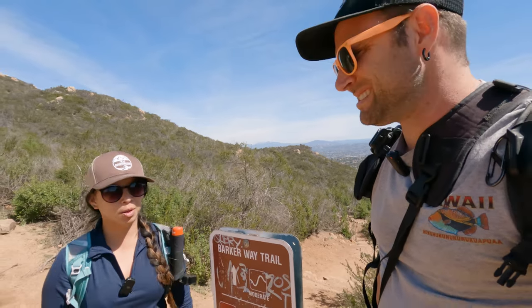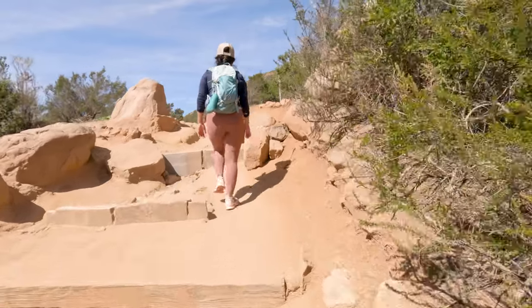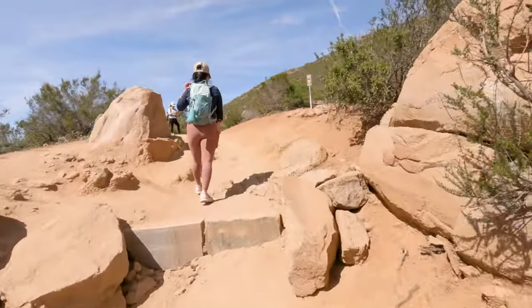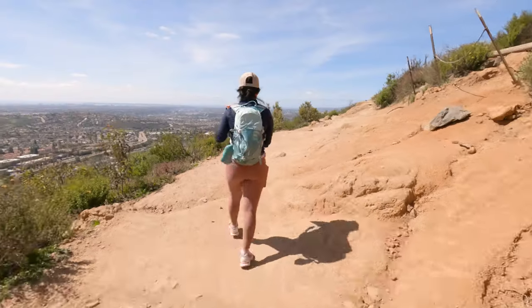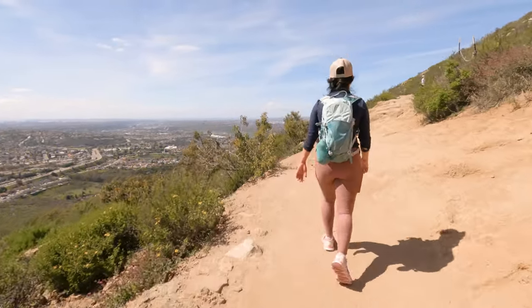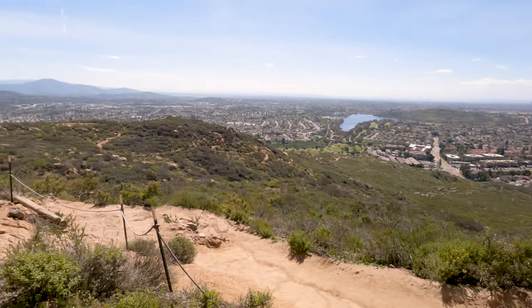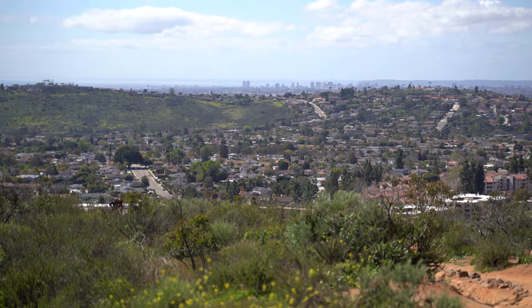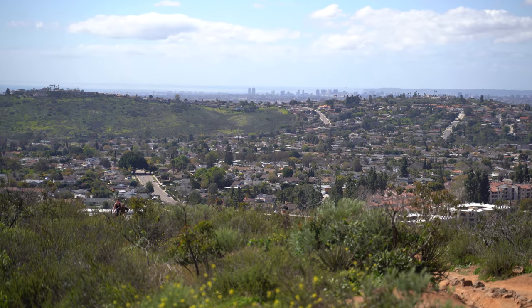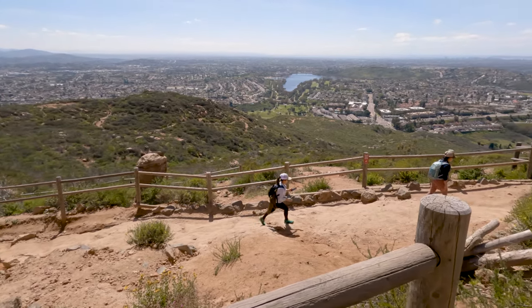It's pretty self-explanatory, so you don't have to worry about getting lost. Just keep going straight on your way. The nice thing is that you also have the option to turn this hike into a lollipop loop. You can take the main trail up and the Barker Way Trail on the way back down, or vice versa. There is a whole network of trails out here, so even if you came out for just a short hike, if you don't feel like you've gone far enough, you can stretch it out for almost as long as you like.